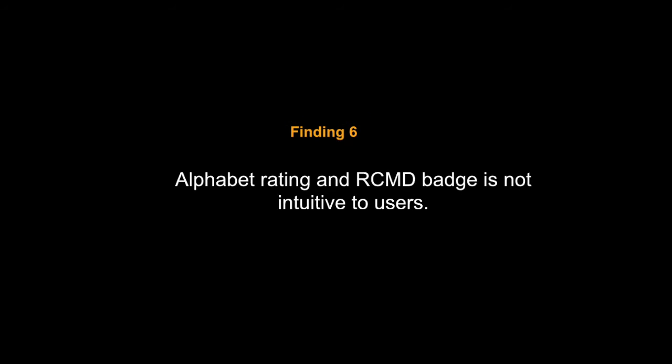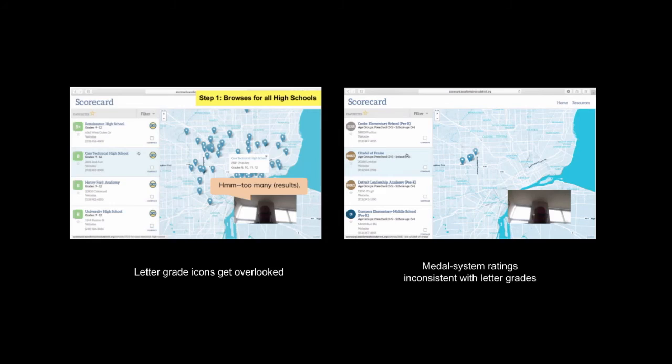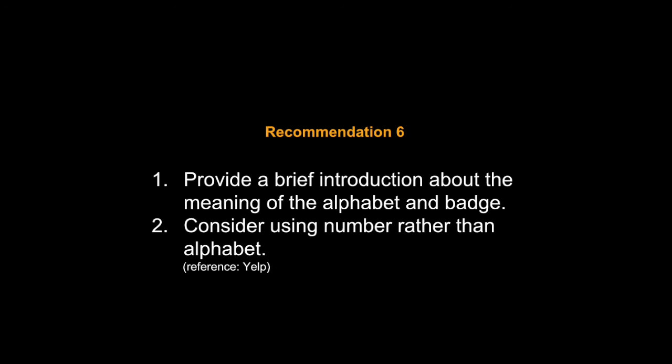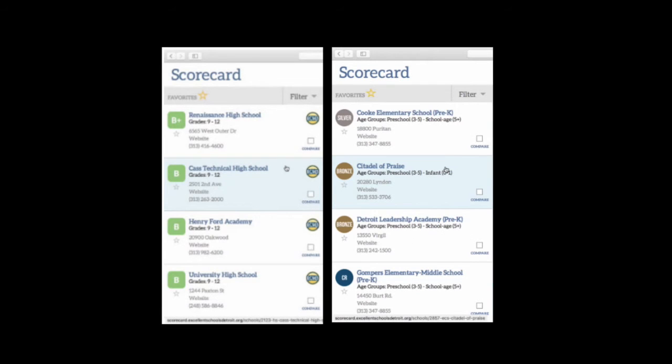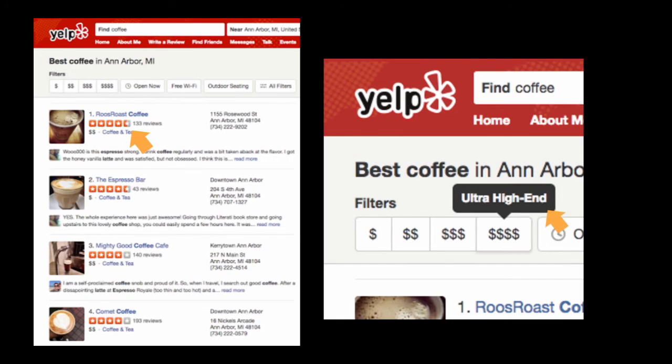Another important discovery was that users felt the method of rating schools on Scorecard was unclear. Specifically, the badges marked RCMD were not intuitive for users, and the letter grading system left users wondering what qualitative criteria were being used to rank schools this way. In order to clarify any confusion around ranking schools, we recommend taking the following steps. Provide a brief upfront explanation of the ranking systems and in what ways they differ across various grade levels. For example, why do some schools use letter grading while others use the medals? Consider other ranking systems, such as those employed by successful information portals, like Yelp.